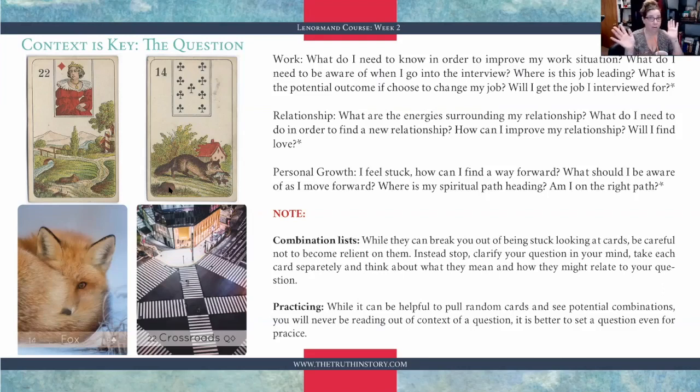You're at a crossroads where which way you go is going to make a difference in your life. The fox card showing up says there's some warning here, and you need to pay attention. You need to read the fine print. You need to make sure you're making a decision with all the information you need, and perhaps get some advice from somebody in the field.